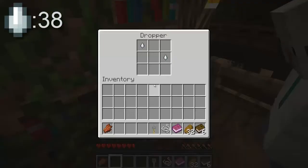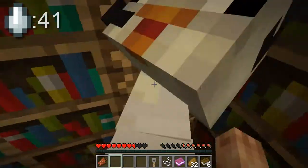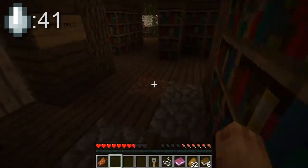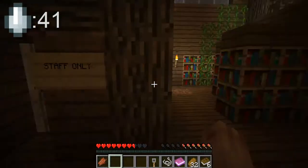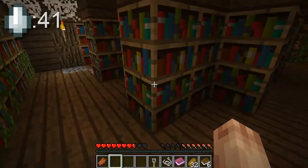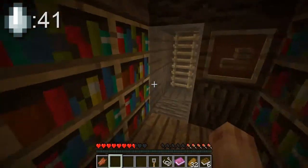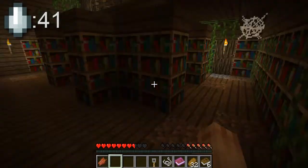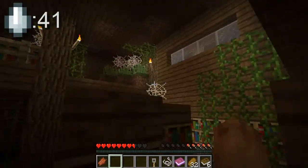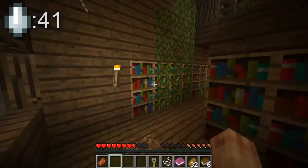Three more score crystals, so that takes us up to 41. Oh yeah, going down. There must be something hidden in here somewhere, because that's the only thing I can think of. Maybe we need to check for bookcases or something. I think maybe you've got to jump up there somehow. You see the bit I'm pointing to? But how would you get up there?